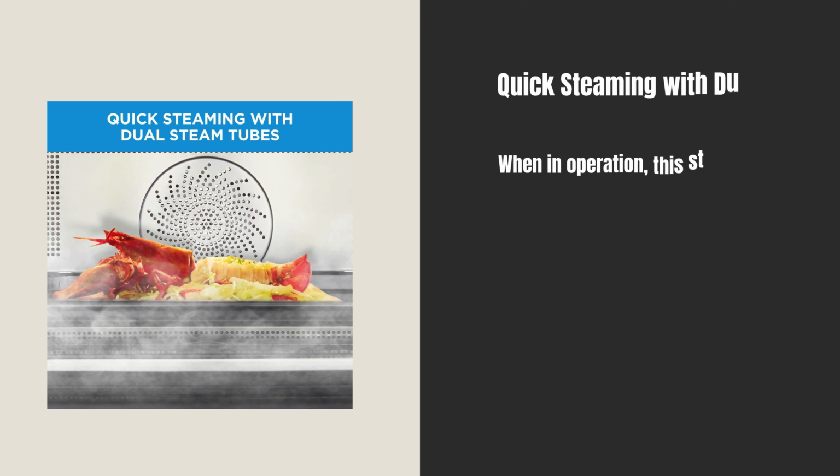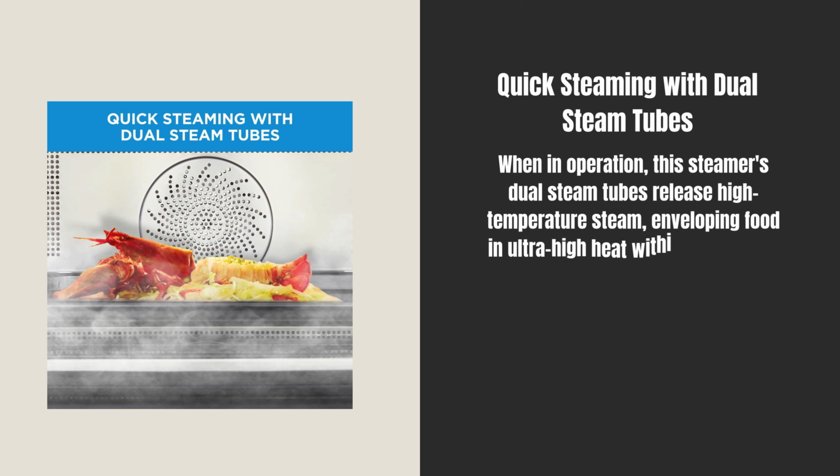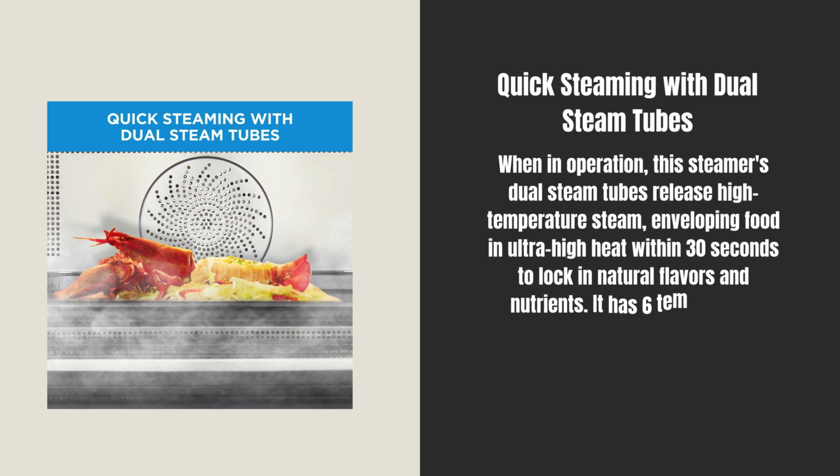Quick steaming with dual steam tubes. When in operation, this steamer's dual steam tubes release high-temperature steam, enveloping food in ultra-high heat within 30 seconds to lock in natural flavors and nutrients. It has 6 temperature settings from 125 degrees Fahrenheit to 250 degrees Fahrenheit.